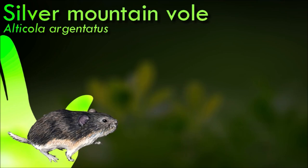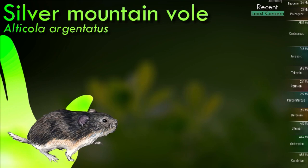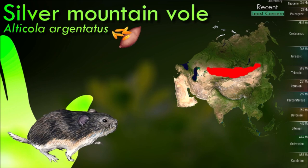Silver mountain voles are well adapted to their high-altitude habitats, which can be characterized by cold temperatures, short growing seasons and low oxygen conditions. They are often found in meadows and grassy areas where they can forage for vegetation.